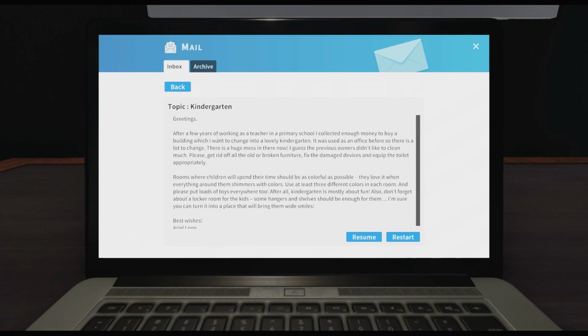Greetings. After a few years of working as a teacher in a primary school, I collected enough money to buy a building which I want to change into a lovely kindergarten. It was used as an office before, so there is a lot to change. There is a huge mess in there now. I guess the previous owners didn't like to clean much. Please get rid of all the old and broken furniture, fix the damaged devices, and equip the toilet appropriately.